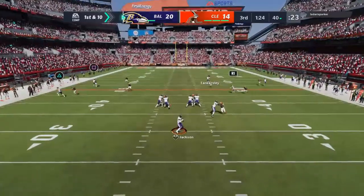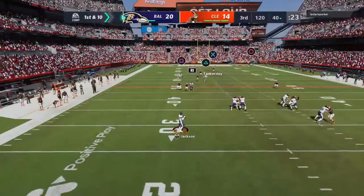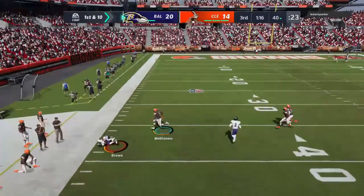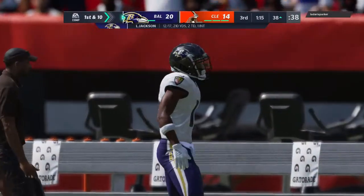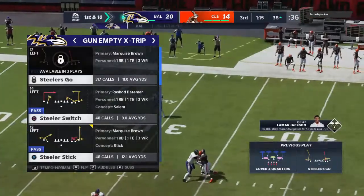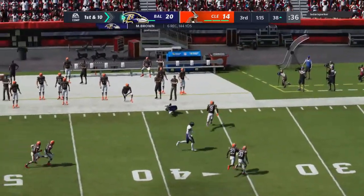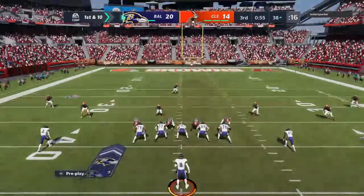Now Jackson on first down. Looking left side, and he's got a man. It's Brown. And he's going to be out of bounds, but not before he takes it inside the 40. A well-executed 22-yard gain. Final minute now of the third quarter.